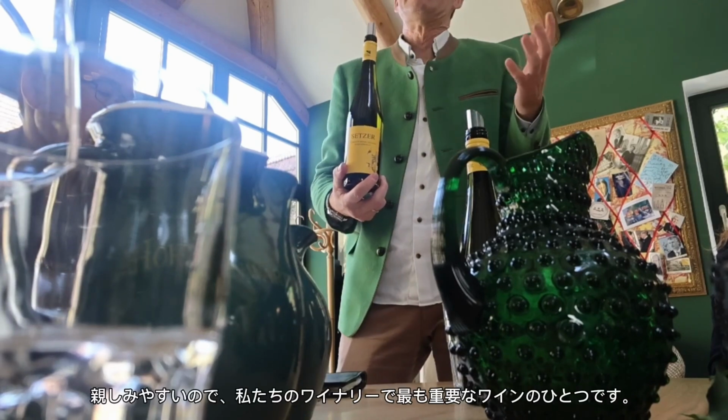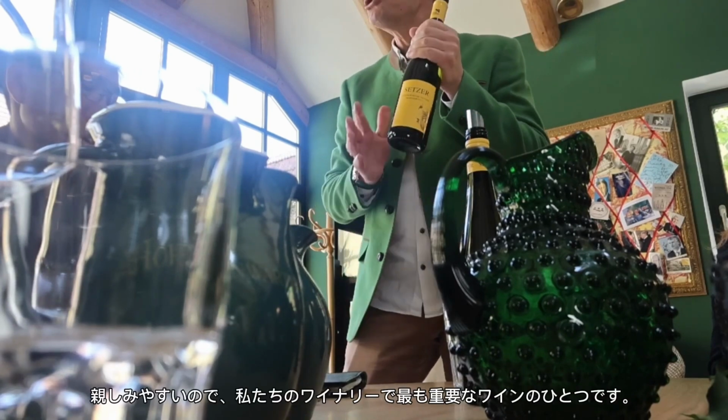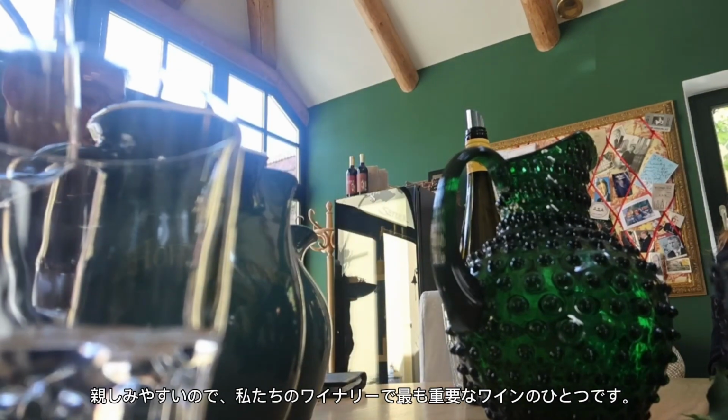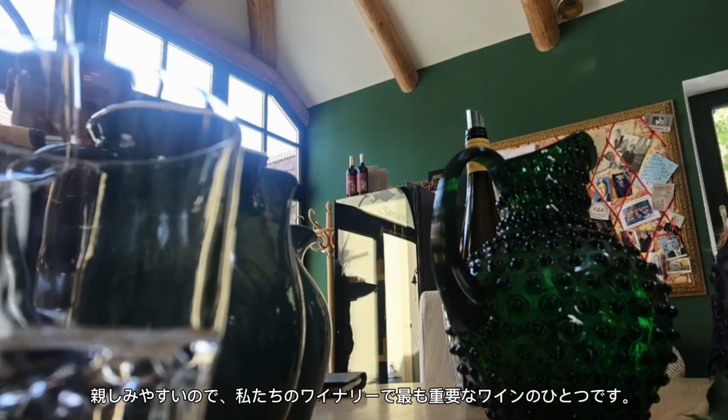So we hold this name for this kind of Grüne Veltliner, white peppery, typical, not too intense, not too light. For example, a little bit everybody's darling. It's the most important wine in our wine estate. Because it's also very food friendly.